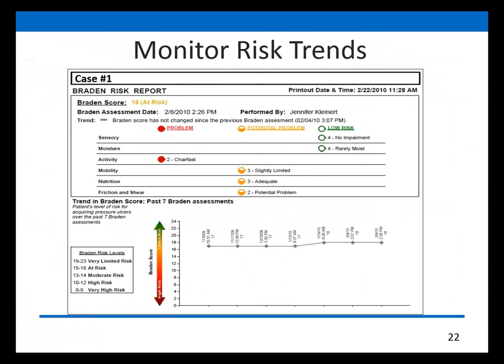These were the patients that we really needed to focus on. We needed to make sure we were utilizing those heel protectors, wedges, and anything else that may be utilized to prevent breakdown. It's so much easier to identify these patients by just running a simple risk report rather than digging through those days and days of notes in a patient's chart.